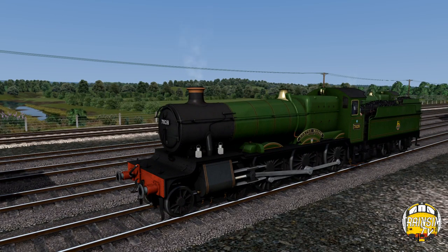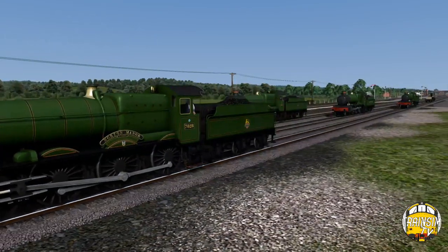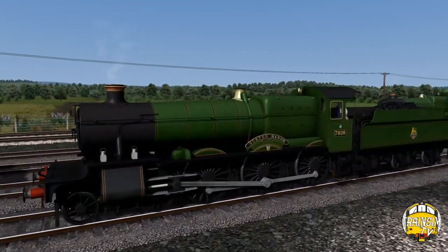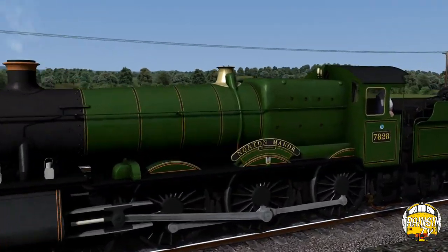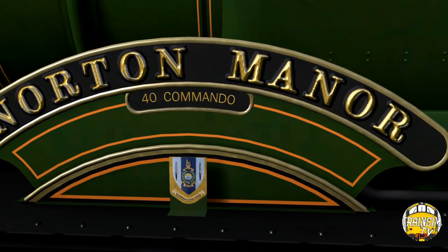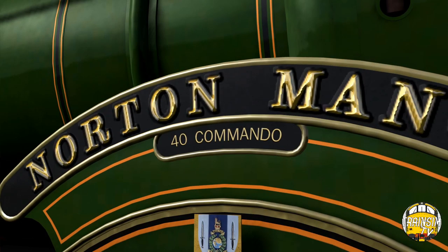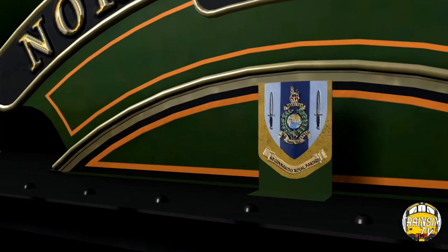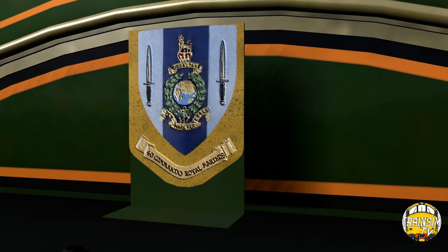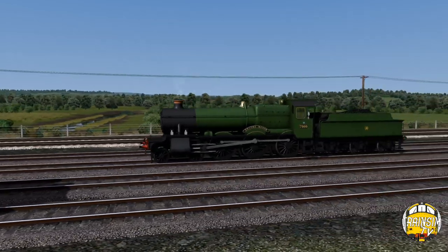Especially when you think about all the work that went into some of the other packs. There's a lot fewer variations in this than there was, say, of the panniers, I guess. So it would be nice if that could be added. So this is Norton Manor, a preserved version of the West Somerset's Manor. Looking good.